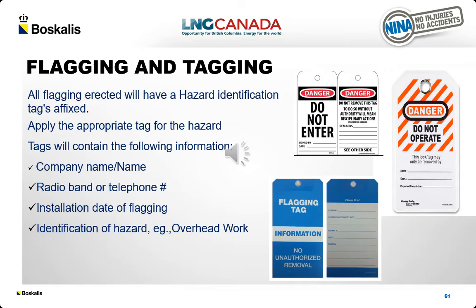Flagging and tagging. All flagging erected will have a hazard identification tag affixed. Make sure to apply the appropriate tag for the hazard. Tags will contain the following information: the company name and the applier's name, the radio band or telephone number, installation date of flagging, and identification of the hazard. Example, overhead work.